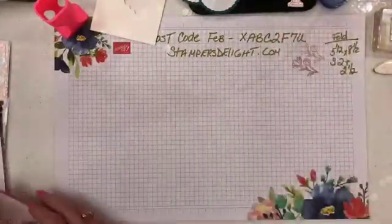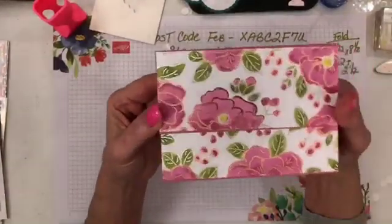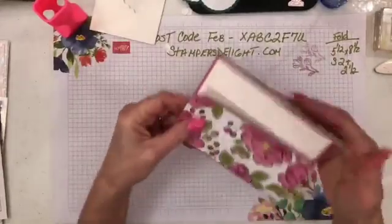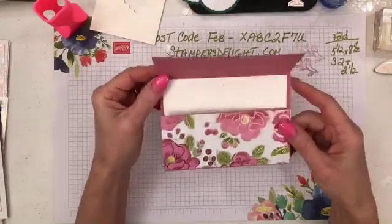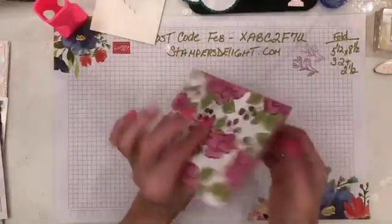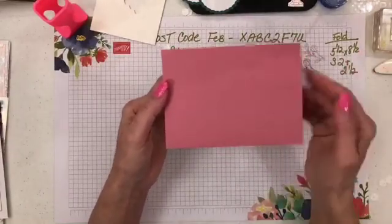The other one I did was with the new Designer Series paper. Look how gorgeous this looks. And I colored it with our blends. So you would open it, I got it backwards, you would open it this way, the smaller part here. And you would write in your little note there. Again, just put a little piece of tape on that. And this is the side that you would send your message to, or your address to.